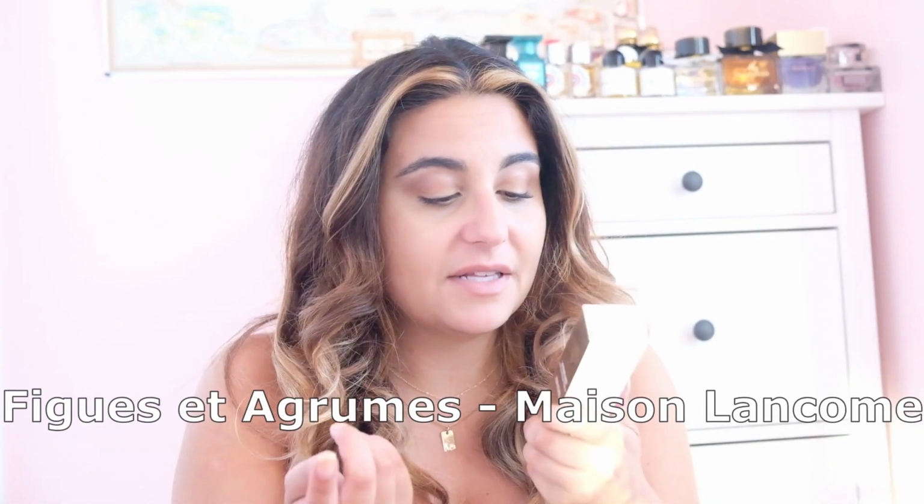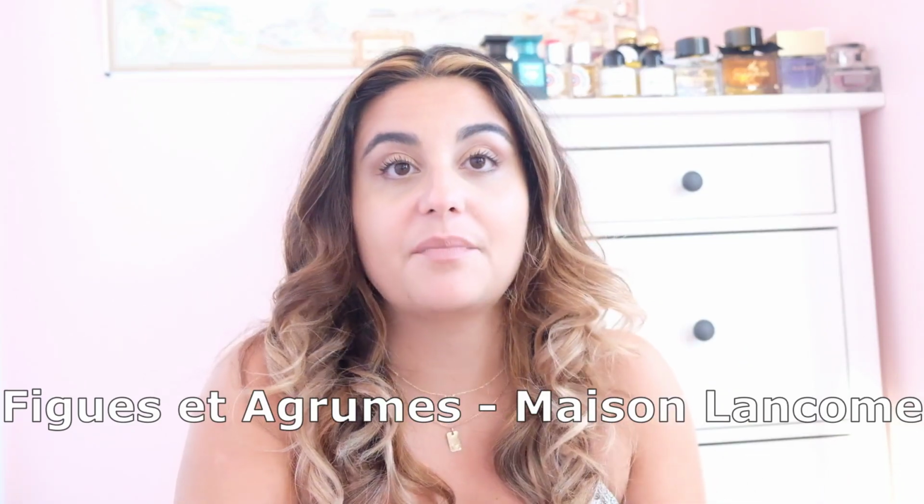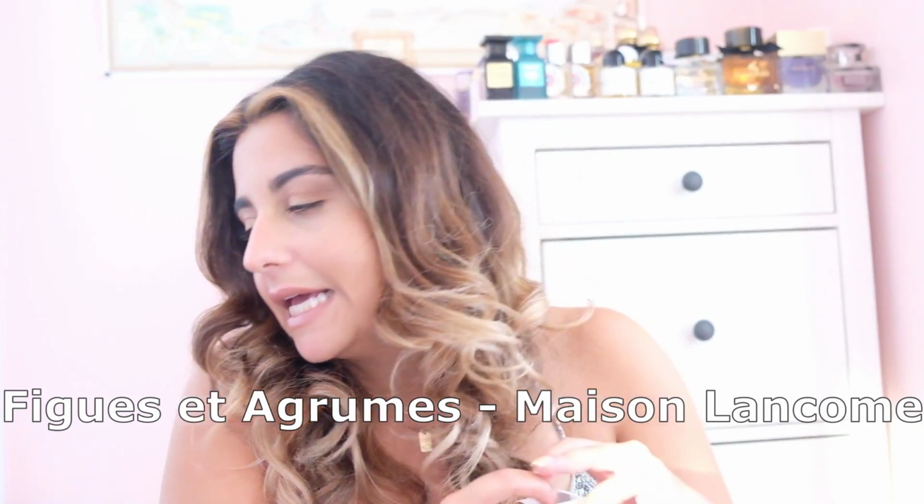I got a Maison Lancôme fragrance in the minis, and I was telling you guys that's been kind of my way to sneak in the Maison Lancôme fragrances that I was never sure about. So I got Pivoine Printemps last time, and this time I saw that they had Figue et Agrumes by Maison Lancôme in the small size, and I was like, perfect, because I've never picked up this fragrance, even though I love Maison Lancôme, because it's a fig fragrance.